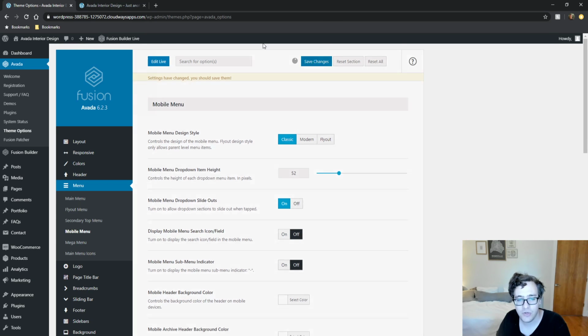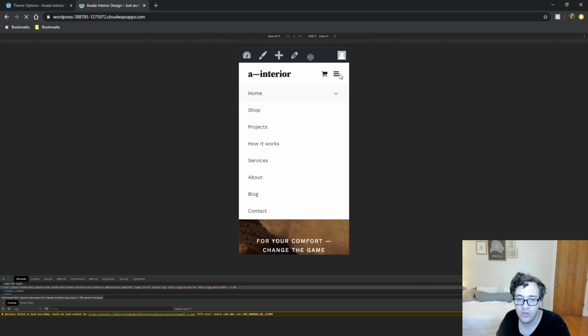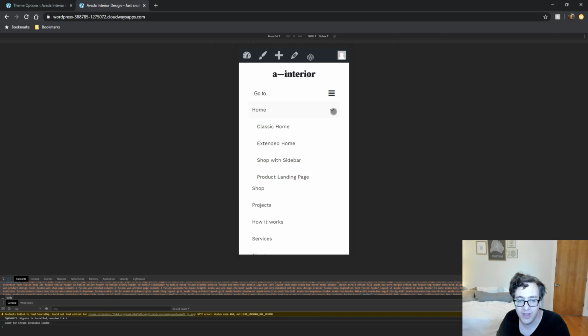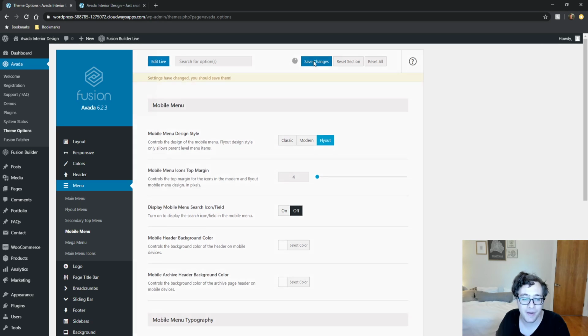And then classic, which is my least preferred option, but it'll look kind of old school. So you click here and then you click go to, and it definitely doesn't look modern. Modern is basically the new version of classic, but flyout, in my opinion, looks the best.